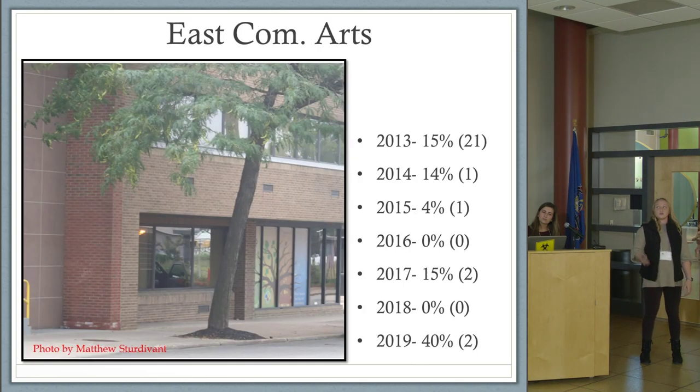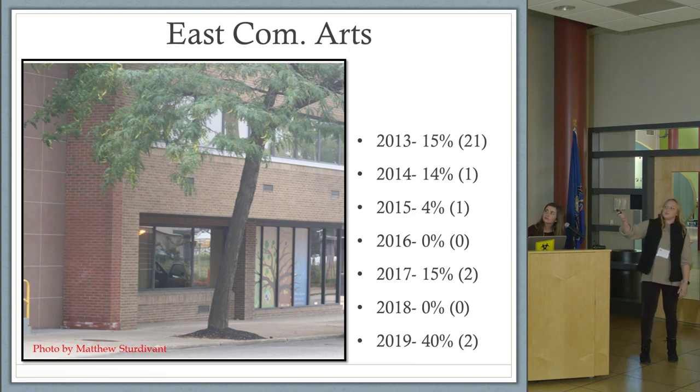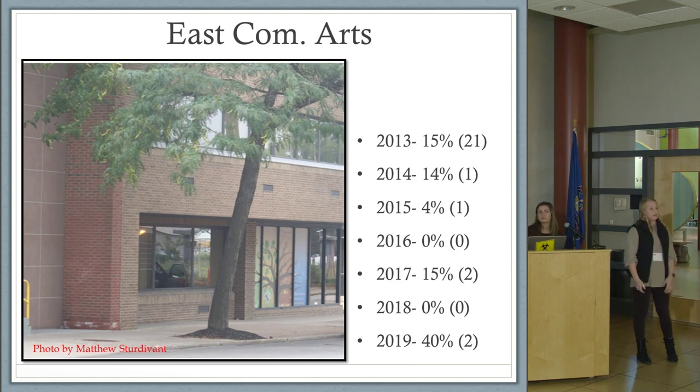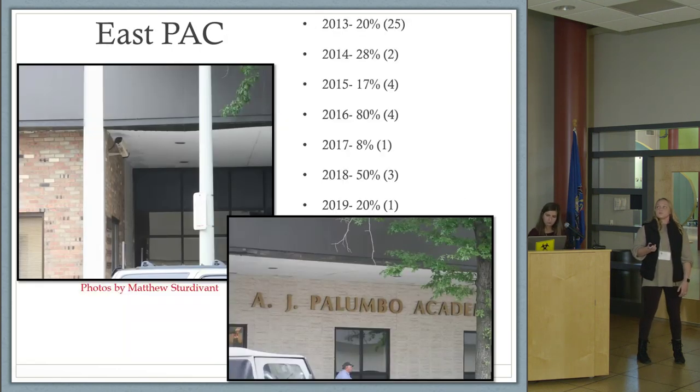So the East Communication Arts Building, as you can see, is very recessed back in this area. So the bats are able to tuck up away in here, away from direct sunlight and direct wind, and away from direct person interaction. People don't really disturb them there. In previous years, we have seen a lot more bats at this site, and this year we've actually seen 2 here, so it's definitely been a good site for us to find bats.